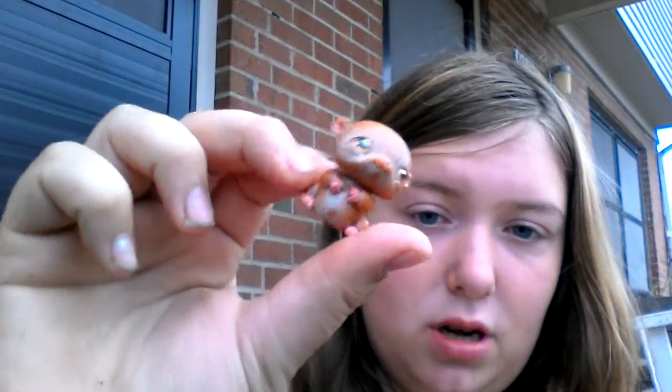A rabbit, a horse, another Dalmatian, and my dog. Hamster, the color's off. Show you that one later. A frog, ribbit, mouse, bonbon cat, hermit crab, another Boston Terrier, a bear.